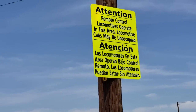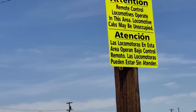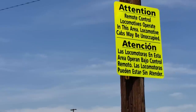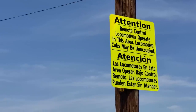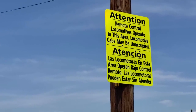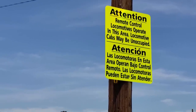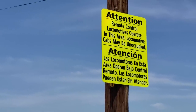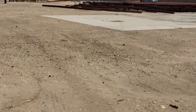There's a sign warning people that remote control locomotives operate in this area. Locomotive cabs may be unoccupied. They don't use remote control in Bakersfield. They have switching crews that work down here, but you get places like Fresno, and they do use remote control up there. And this is just telling you that remote control could be in use here. So if you're ever trespassing on railroad property in the yard, make sure you watch out for any trains that may not have someone in them, because they may still be working.